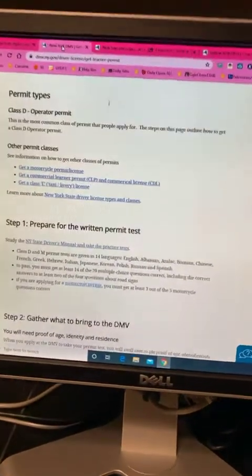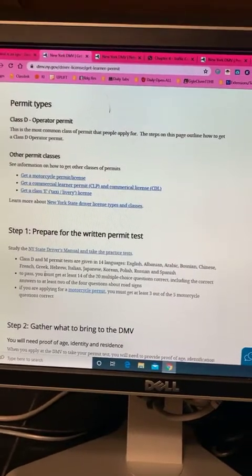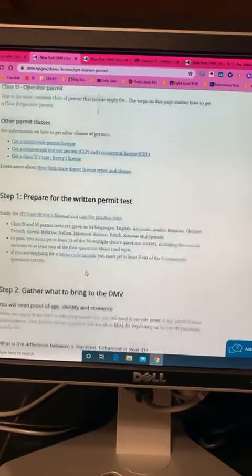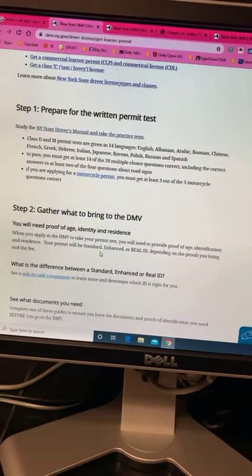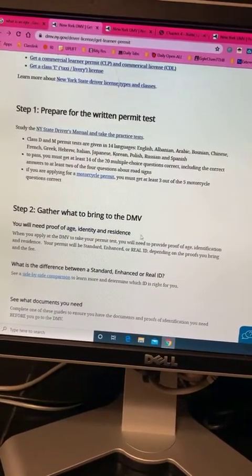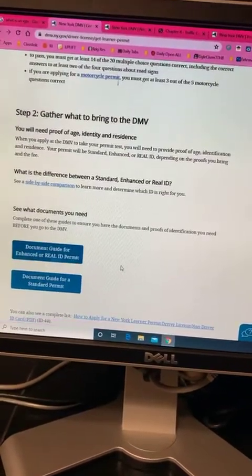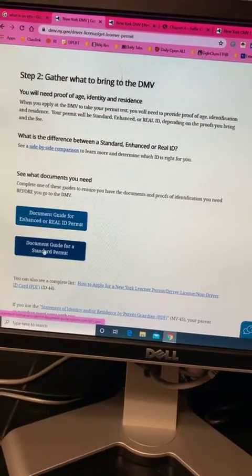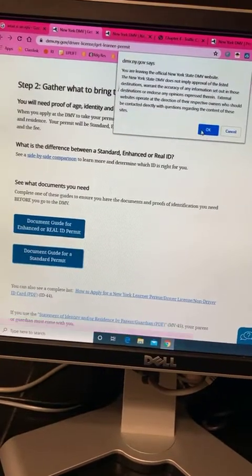So once you prepare for the written test, you need to pass by getting 14 out of 20 questions correct. But you need to know what to bring to the DMV. So you need proof of age, identity, and residence. How do I know what documents to get? If you're just getting a standard permit, which is what I suggest most of you get, click right here, and this will tell you what you need.